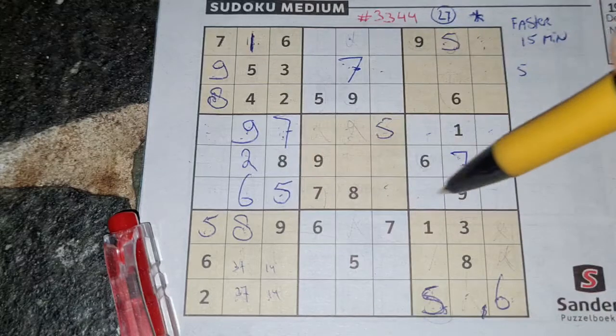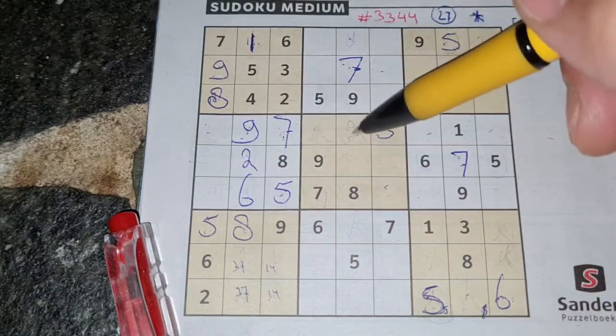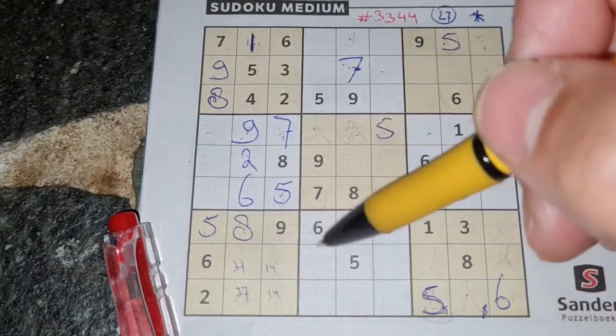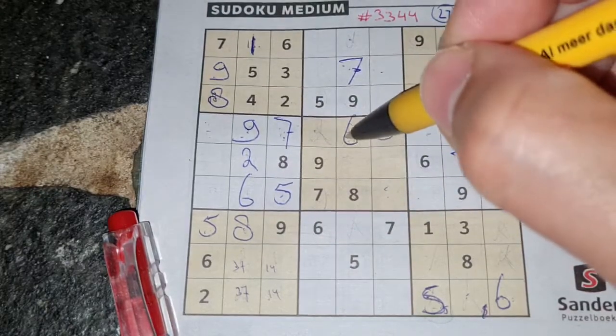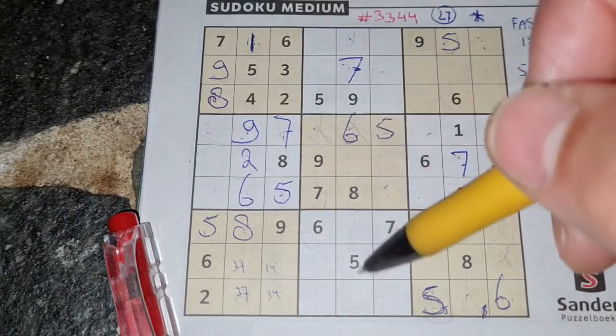So we have a 6 in this row, 6 in the middle row. So in the row above, the only two places for the 6 should be here or there. We see there 6, no 6 there. 6 should be here. 6 in this column, 6 in the middle column.